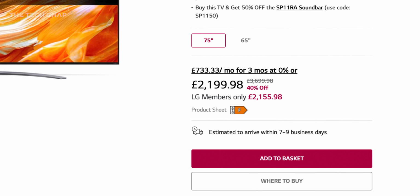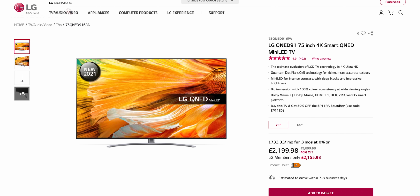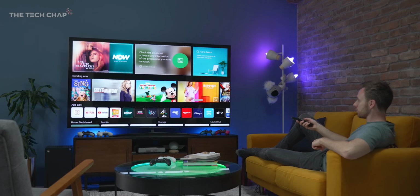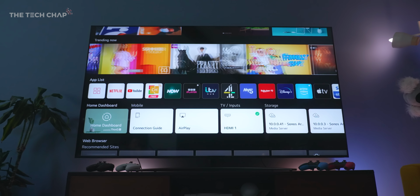And it's even cheaper for LG members on their website. But that is a whopping 40% off in about 10 months. And it's a similar story for the 65-inch model, $2,500 down to $1,500. Which makes a TV like this, which to be honest with you, I probably wouldn't give a second look at that original price. Well, now, if you want a big TV with solid picture quality, all the smarts and streaming apps you could shake a stick at, ready for the summer and the World Cup later this year, well, it's definitely worth considering.